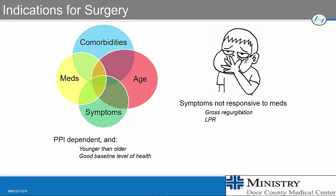surgical intervention. If your symptoms are not responsive to medications, like you have gross regurgitation, or you have atypical symptoms of reflux disease, what's called laryngopharyngeal reflux, like a sore throat, a chronic cough, dental issues. These are symptoms that might not be related so much to the acid, but rather to the other components of the refluxate. As long as you have documented proof that you do have reflux disease and your symptoms are not responsive to medication, then it would certainly be reasonable to consider surgical intervention.